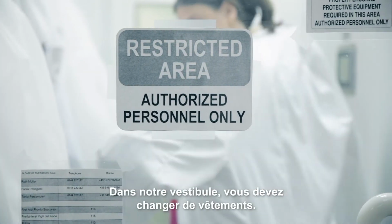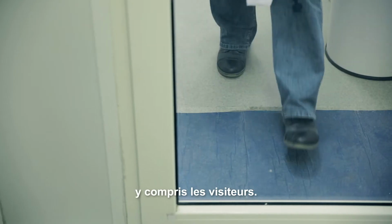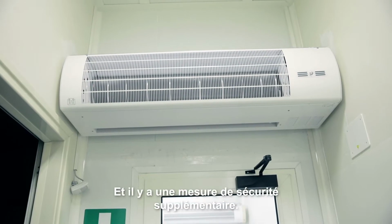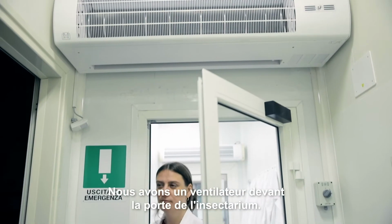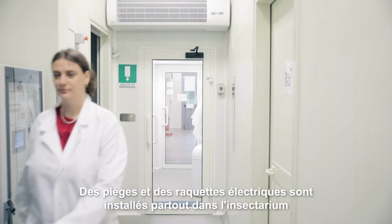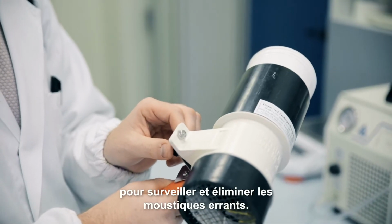Here in this vestibule, you have to change your dress, so you have to take a lab coat, everybody, also the visitors. And also there's an additional safety measure. We have an air fan in front of the door to the insectary. Traps and electric rackets are located all over the insectary to monitor and terminate any stray mosquitoes.